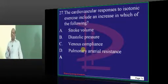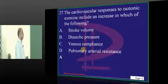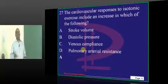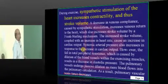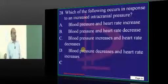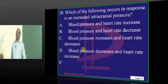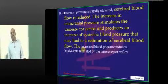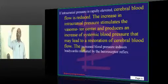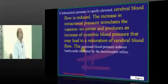Now doctor, when there is an isotonic exercise, what is most important? It is the stroke volume which will increase, because isotonic exercise will cause sympathetic stimulation which will increase the stroke volume. If there is a raised ICT, Cushing's response, what is that? There will be reflex bradycardia. There is a raised BP and a reflex bradycardia in the people who have a raised ICT, to improve the cerebral perfusion is what needs to be remembered.